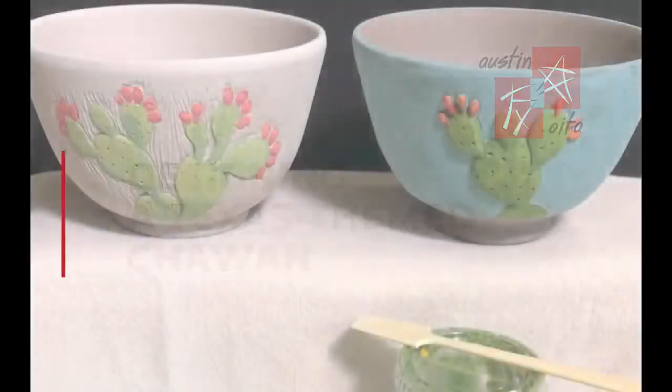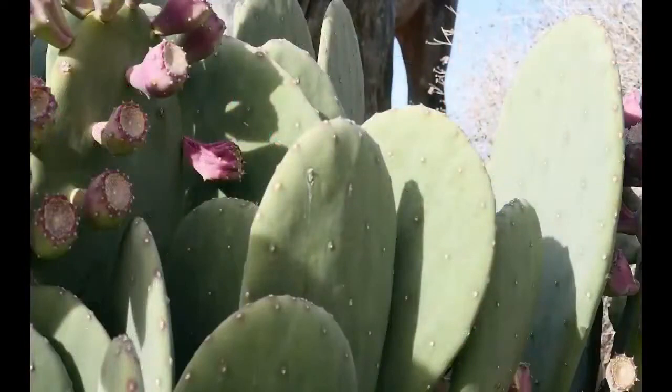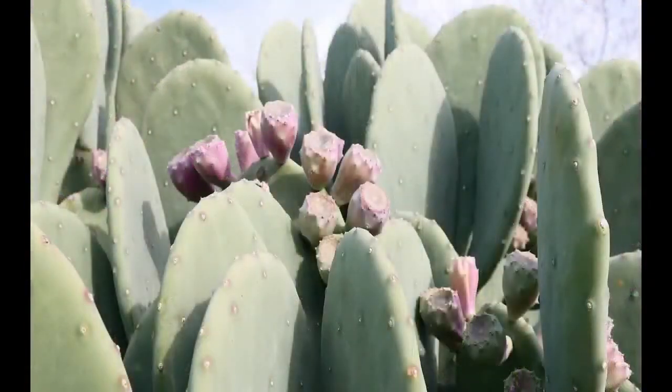The design I chose for these chawan is the prickly pear cactus, Opuntia. It is the official state plant of Texas and a symbol of hope and endurance in harsh conditions. I admire the lively animated forms of their paddle-shaped segments, which also have nutritional and medicinal properties.